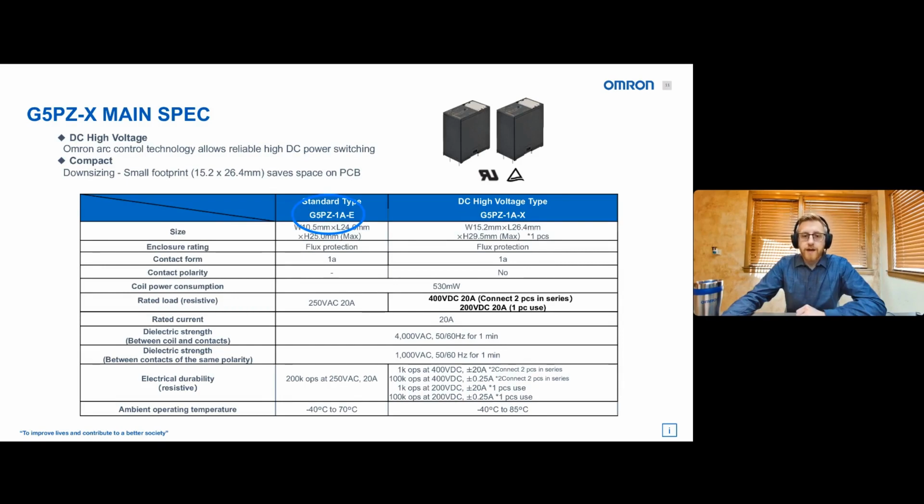And that series had a 530 milliwatt power consumption, which is very low for that type of current and voltage. And then we're also transmitting that to the new generation. So the X also has a very low power consumption. Now, where we will make up for the lower voltage from this model versus the G2RGX is that we recommend connecting two pieces of this G5PZX in series in order to provide that 400 VDC capability. So maintaining 20 amp carrying and then also being able to switch 400 VDC.